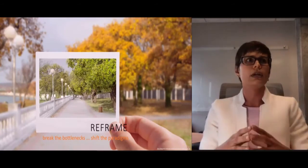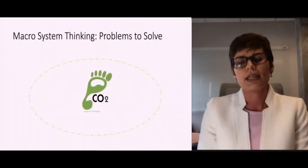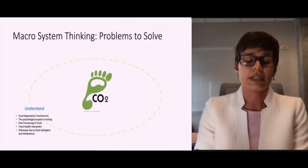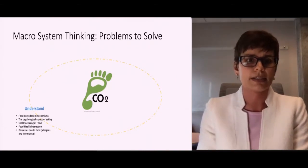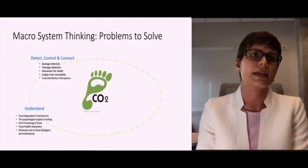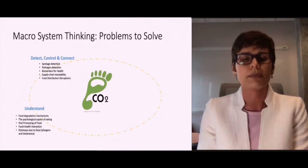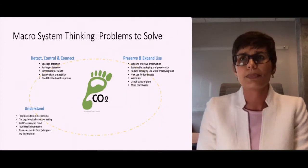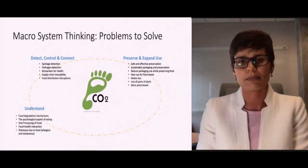If you think now about the macrosystem, the biggest things that we are trying to accomplish and reduce, for example, the carbon dioxide footprint, there are many things we could start thinking about and innovating. One would be to understand food degradation better, and other examples are listed there. Detect, control, and connect: developing sensors that become commonplace and can be used throughout the food supply chain, from production all the way to consumption. Preserve and expand: can we extend the shelf life of products and so forth? Can we waste less, as I mentioned before?